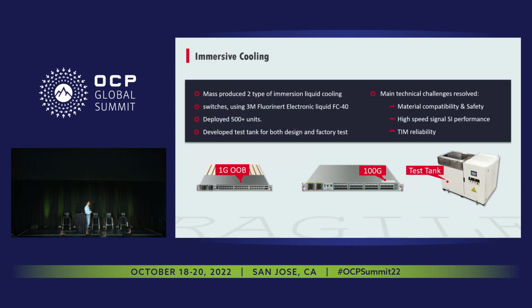Besides those NPO and CPO switches, we also design two types of liquid cooling switches. One is the 1G OOB, out-of-band management switch, and another is the 100G traditional leaf and spine switch for the data center. For those two switches, we co-design with our customer, and we not only design, we also do the manufacturing for the products.